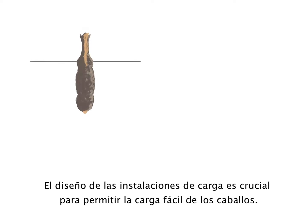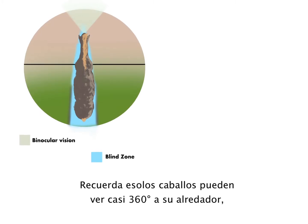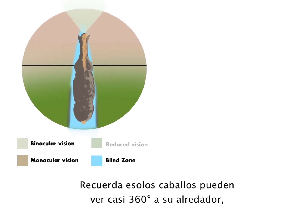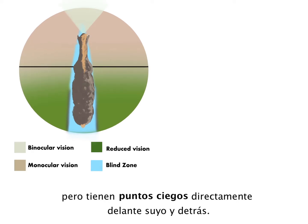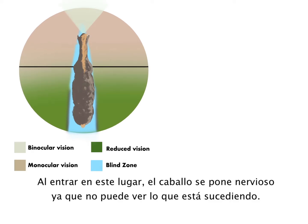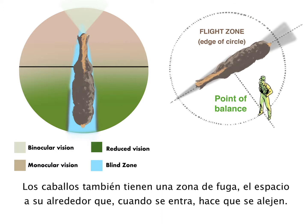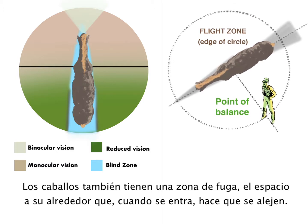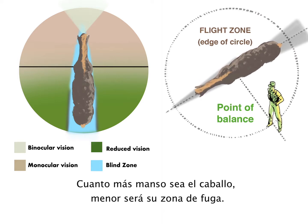The design of loading facilities is crucial to allow easy loading of the horses. Remember that horses can see nearly 360 degrees around themselves, with blind spots right behind them and in front. Entering this spot makes the horse nervous, as they cannot see what is happening. Horses also have a flight zone, the space around them that, when entered, causes them to move away. The tamer the horse, the smaller the flight zone.